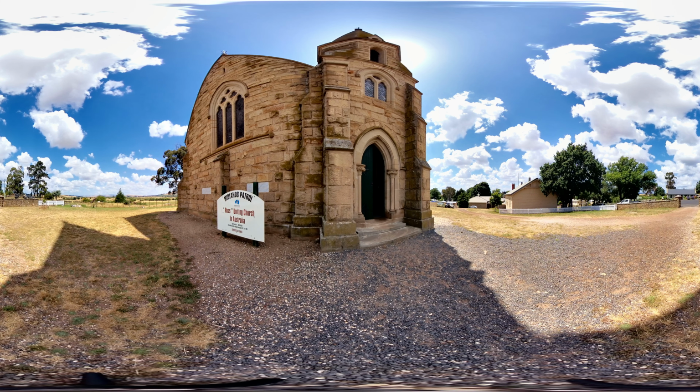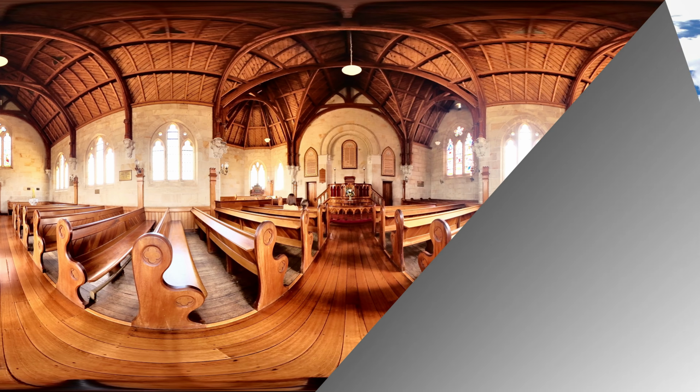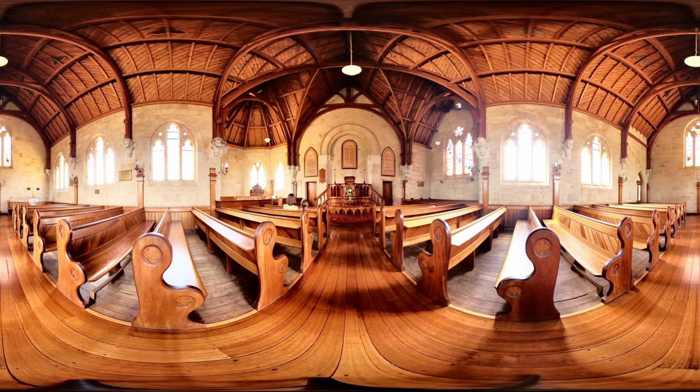There are around 40 historic buildings in Ross, of which 20 are located on Church Street. The United Church, which opened in 1885, is located at the top of the street. The Gothic-style church looks like something out of a fairy tale. It replaced a wooden Methodist church.